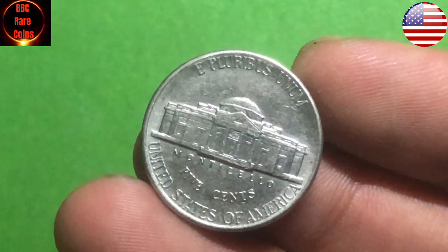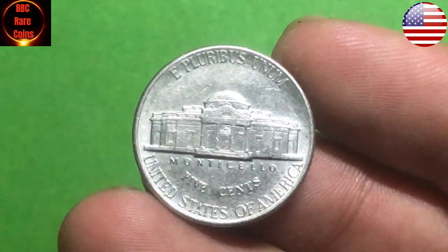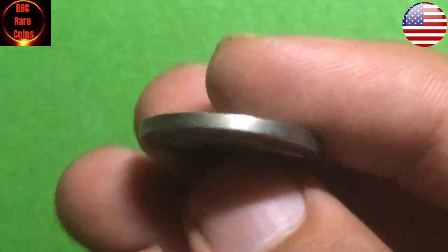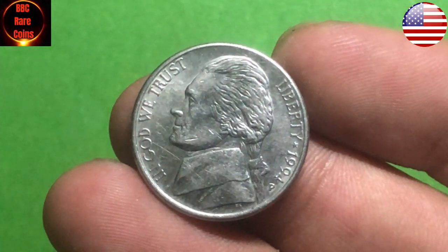mid-1990s. This particular 1994 nickel was discovered in an extraordinary state of preservation. It showed every step in perfect detail, as crisp and clear as the day it was minted. Collectors call this the full steps designation, and it instantly marks the coin as a rare gem.